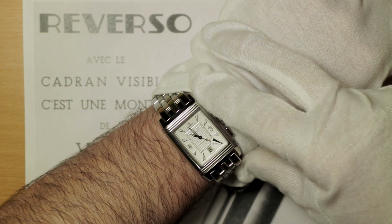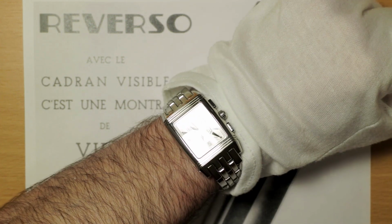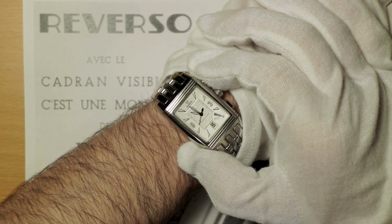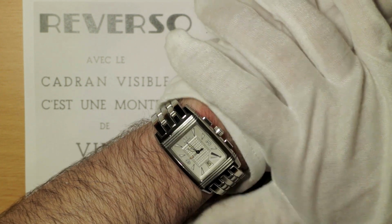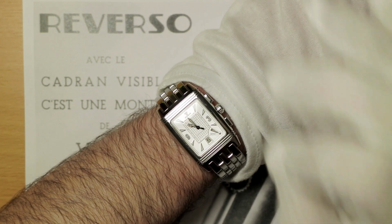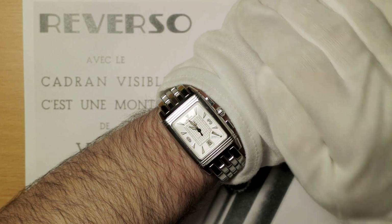Now, if it isn't clear at this point that I am something of a fan of Jaeger LeCoultre in terms of being very, very impressed by them as a watchmaker, I am indeed a fan of Jaeger LeCoultre, and there are several reasons for this. It's not just because I love the design of the Reverso, which I do. It is such a unique and fascinating design to me, but that Jaeger LeCoultre as a watchmaker impressed me more so than any other because of so many things that they have done over the years.